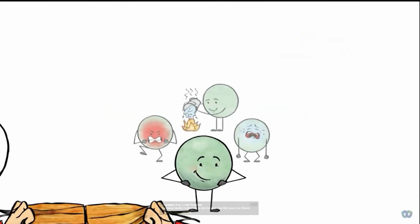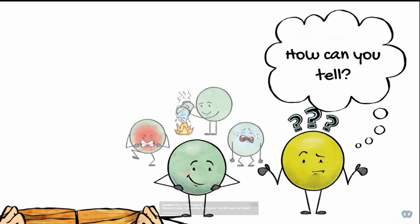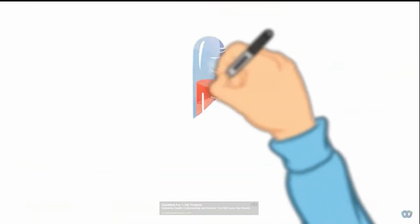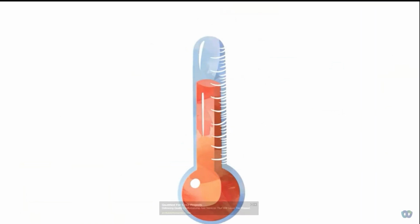So how can we tell that our feelings are starting to build up before they get so big that we're out of control and being blown over? To answer this question, we're going to look at a thermometer. Now, normally this tool is used to help us measure the temperature of something, like how hot or cold it is. But it can also be used to show how big our feelings are.